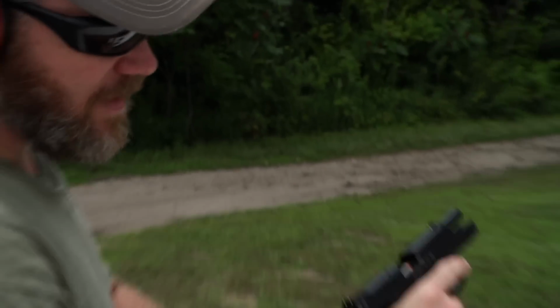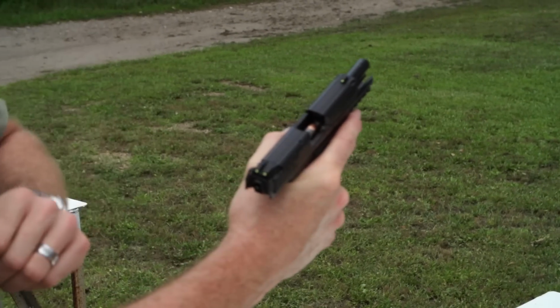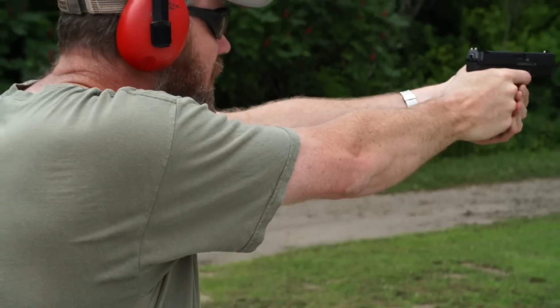Has these little ears on the back. I don't know if you can see those. These little ears make it very easy to either grab the slide like this and get a good grip, or grab it like this and get a good grip. No safety, which I really like.